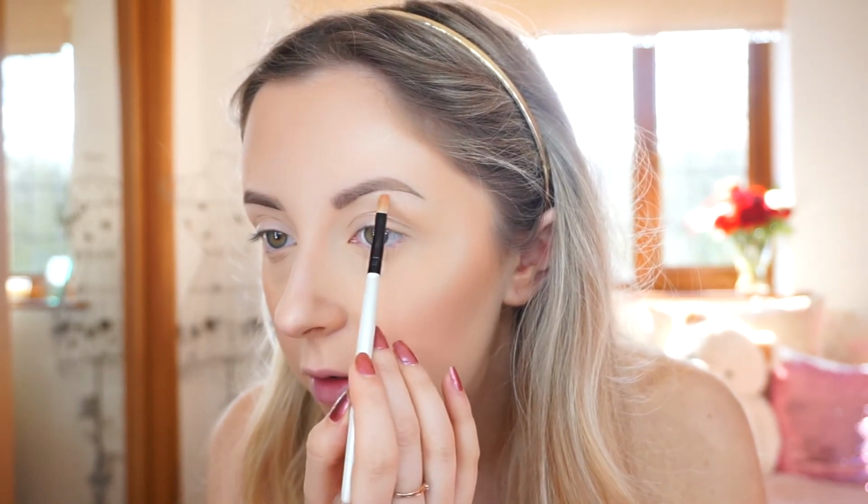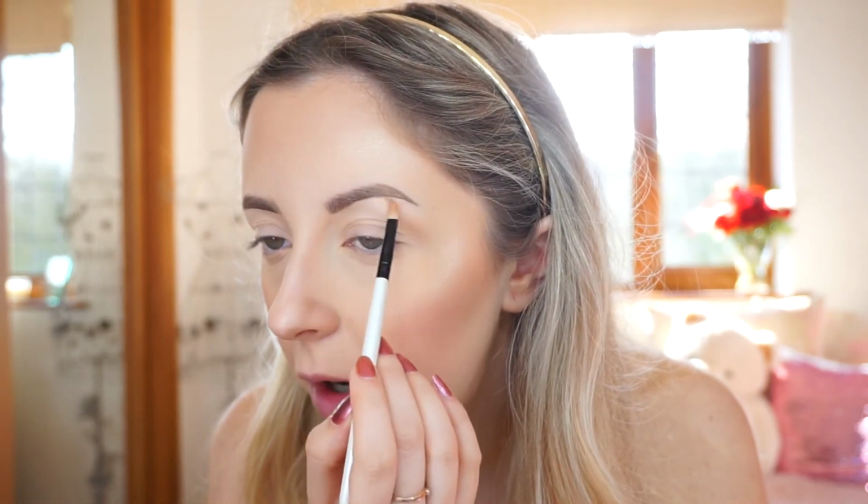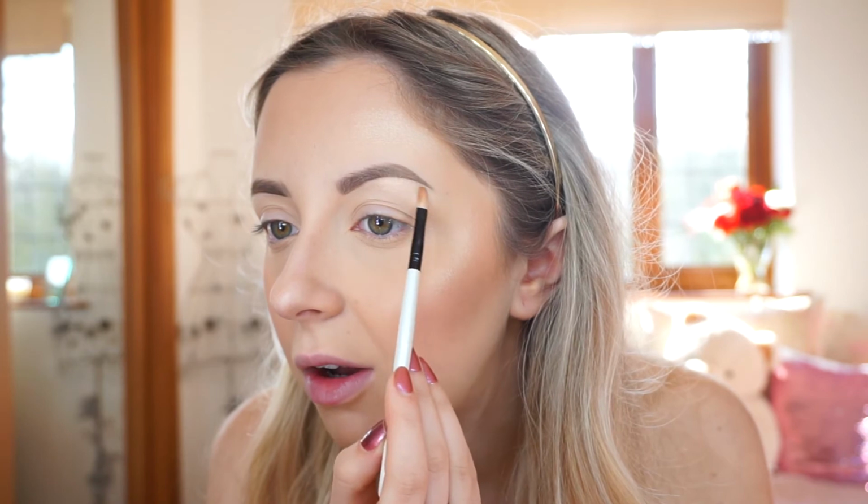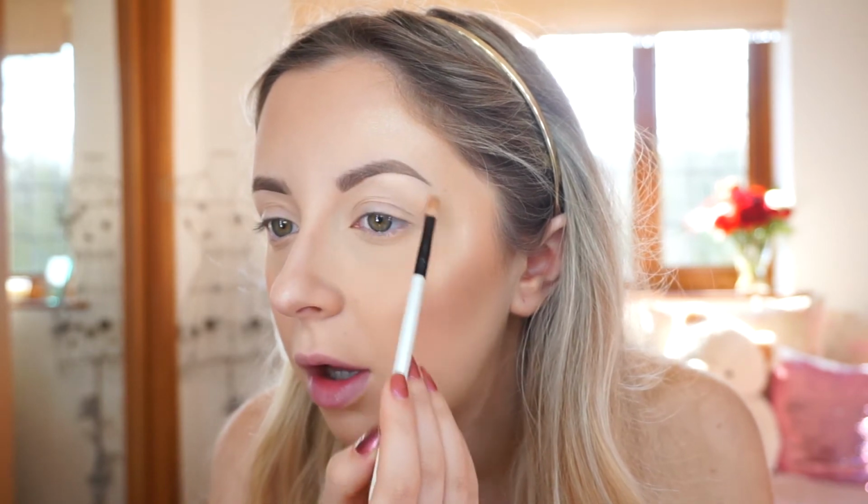Okay, so now I'm going to highlight my brows, and I have this tiny little brush, and I don't know where I got it from. I'm really sorry. It almost looks like a paintbrush. I'm just going to run it along my brows. Well, obviously not my brows, but you know what I mean. Under the arch. I actually highlight under the whole thing. And then my inner corners of my eye.